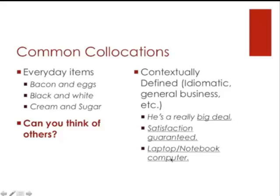We also think about computers, for example. We call them laptop or notebook computers. Again, of course, this is changing. We've got iPads and other things, but generally notice we don't use other words to collocate with computer. So again, many of these particular ideas are defined by their context, and they oftentimes can take on an idiomatic dimension as well.